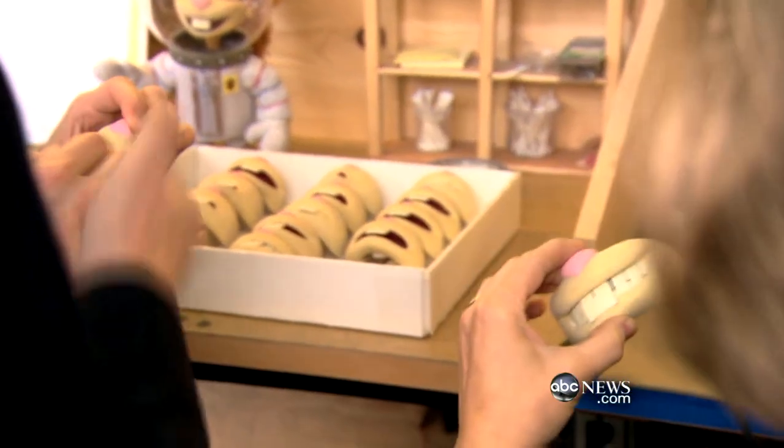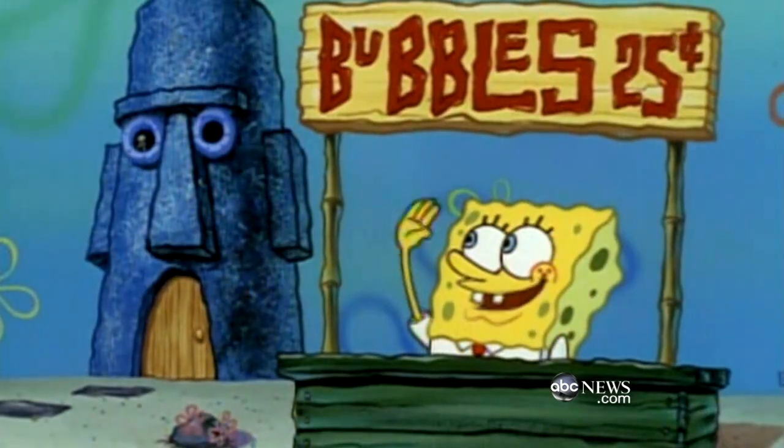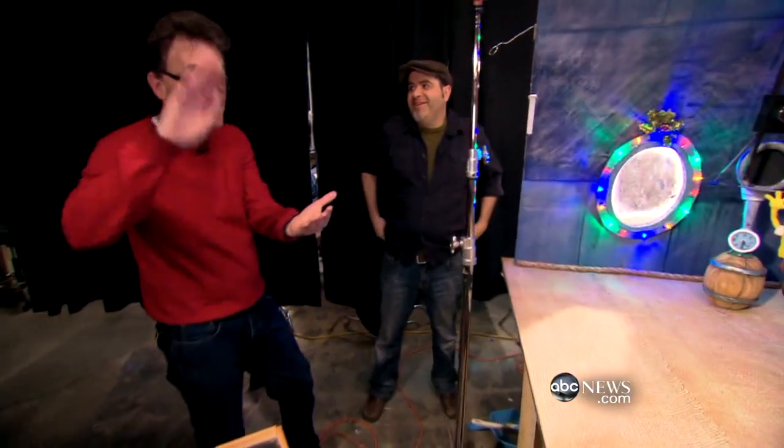What, are you brushing her tooth? Yeah, just cleaning up her teeth, getting her ready for set. Hey, Squidward! Wanna blow some bubbles? Oh, okay. Tom Kenny is the voice of SpongeBob.